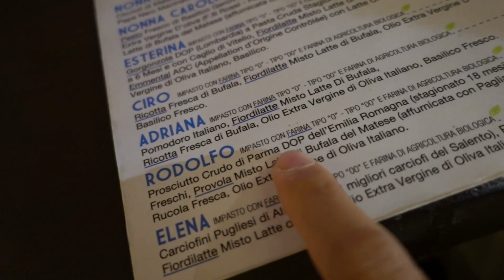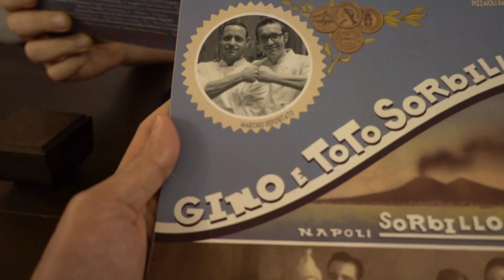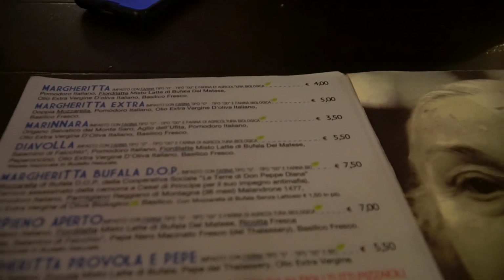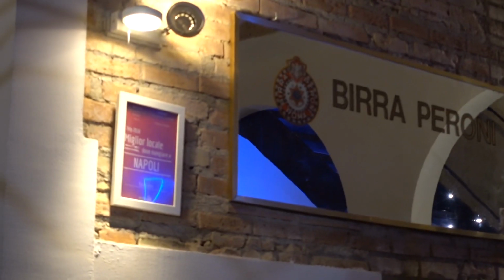Seems like I'm going to order something called a Rodolfo. It comes with prosciutto crudo di Parma. Prosciutto pizza sounds really good. I'm going to get this one, the margherita bufala, and I don't know what that means. I know it's twice as expensive as the margherita, so it must be twice as good. Twice as good. That's all I'm thinking. It's a bit different than what I got the other day.